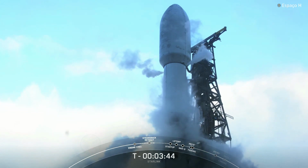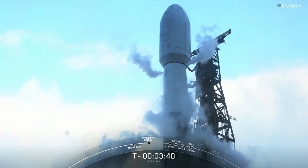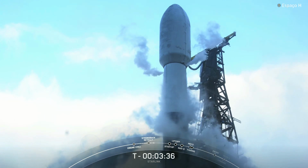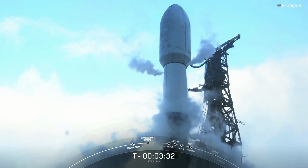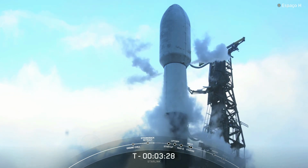The transporter erector is that truss structure you see next to the vehicle. We use it to roll out to the launch pad and to route the propellants and electrical power to the vehicle in preparation for launch. It retracts away ahead of launch to clear the way for Falcon 9's ascent.